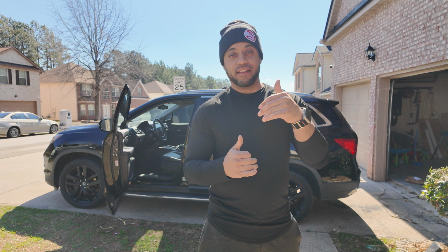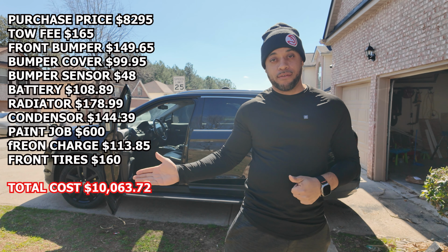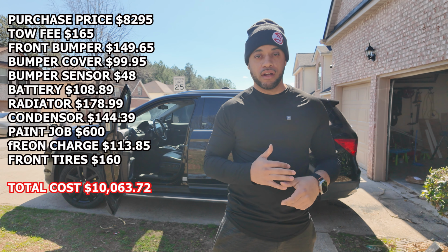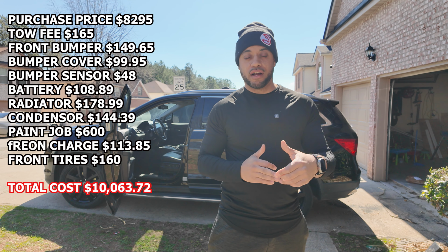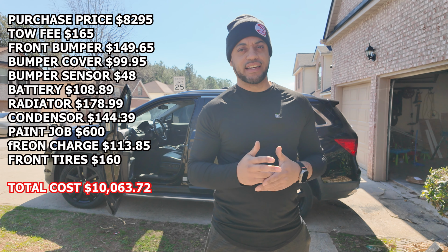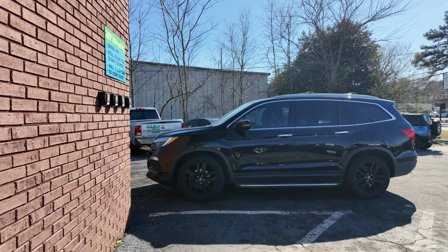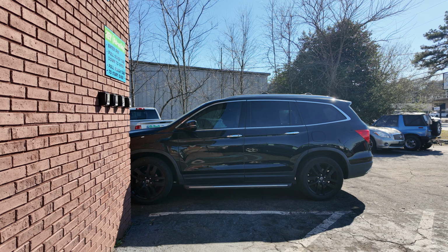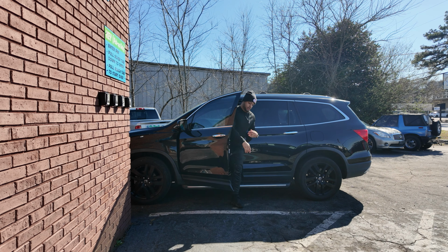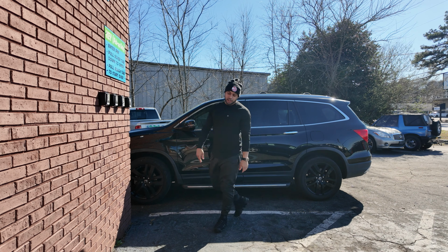So these are all the parts. This is everything that I bought for this vehicle. We had to change the bumper, radiator, the condenser, and other little minor things like tires and stuff. But now this car is driving A1. And that car ride good.